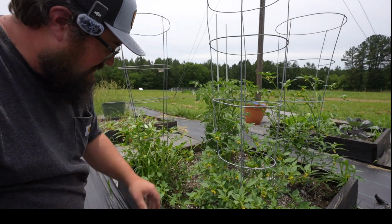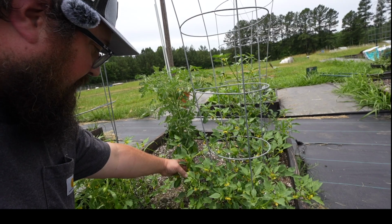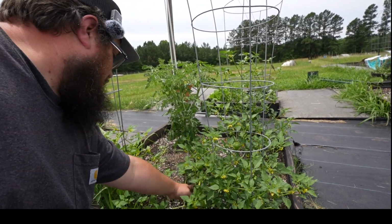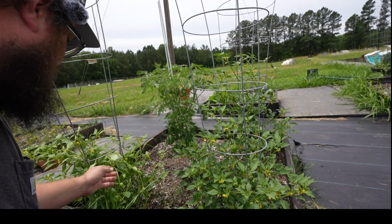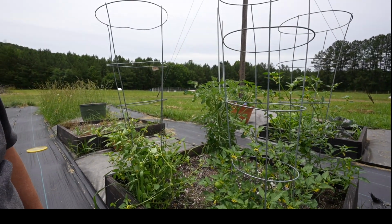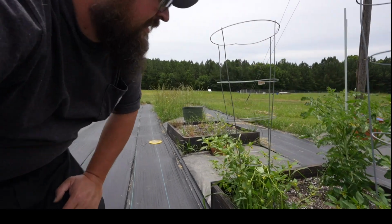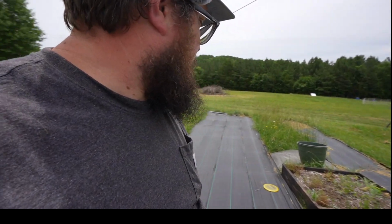They get these little pods with the fruit inside. Get in there. I just broke that one. But I really like chili verde, and making salsas and stuff, and so they make a really good salsa.